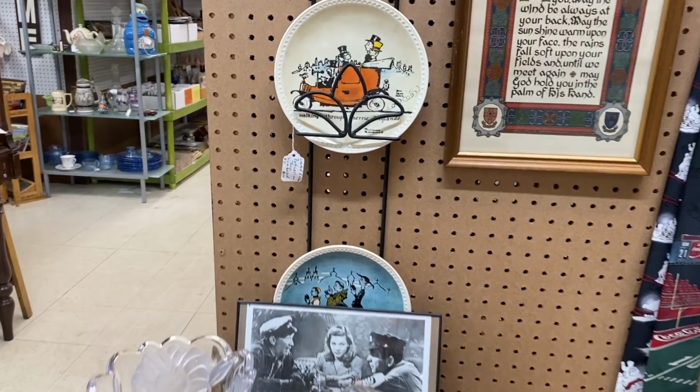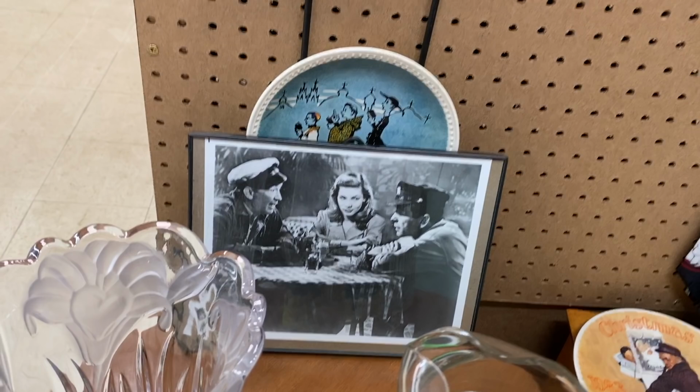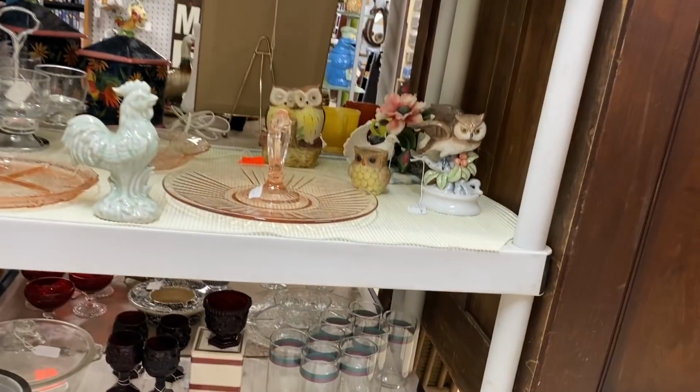I like this black and white photograph down here. I assume it's from a movie or a show. I'm not familiar with what it might have been. I'm sure one of you guys could let us know in the comments.